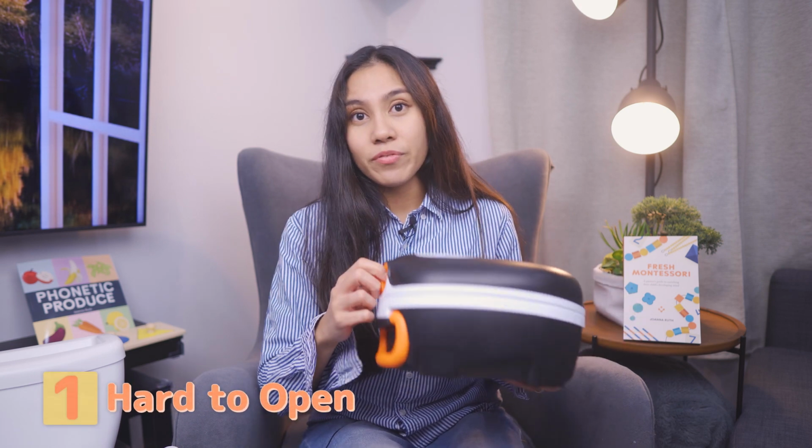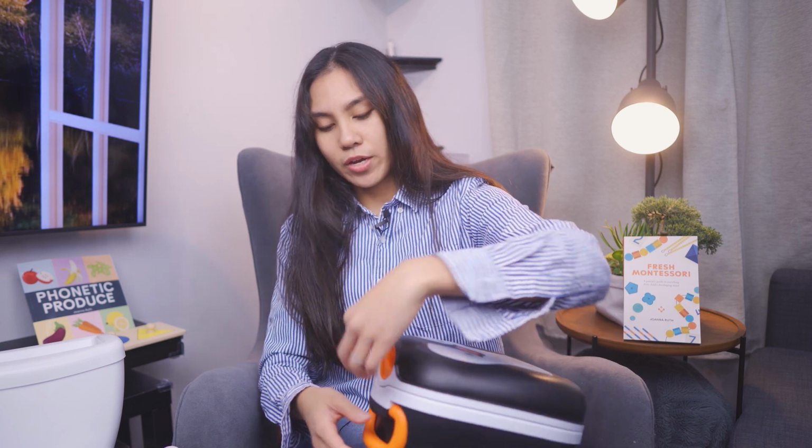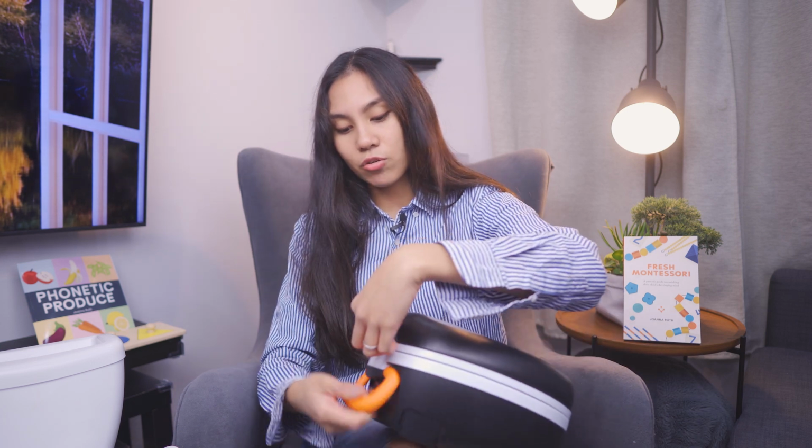A few cons, however, is this can actually be very difficult to open for some children. So if I'm opening it, I'd have to hold the handle or hold onto the potty, twist it, and then move it like that.